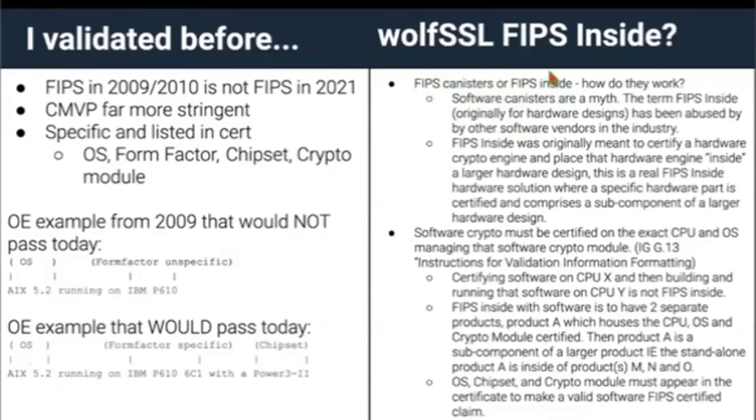We haven't heard these questions as much lately, but for a while there, we were hearing a bunch of questions about FIPS canisters and FIPS Inside and what are they and how does it work. As far as we can tell, the CMVP does recognize this term FIPS Inside, and it was intended for hardware designs where, let's say you have a little tiny companion piece of hardware that fully implements cryptography, and then you have other system components that can talk to that part, and they can say, here's some data, encrypt it with AES for me and give me the result back. And so that's where you would certify just that minor piece, and then you could put that minor piece on 10 different hardware designs, and all 10 designs could be leveraging the same FIPS certificate. That was the original concept of FIPS Inside.